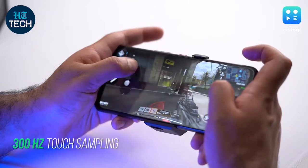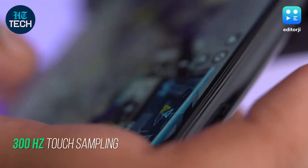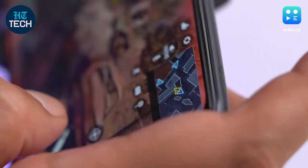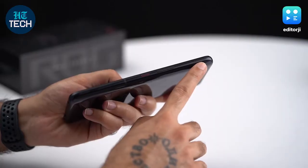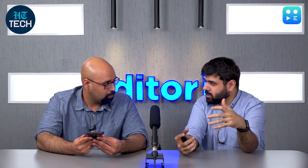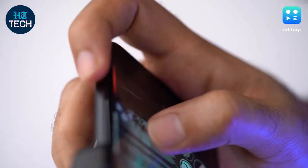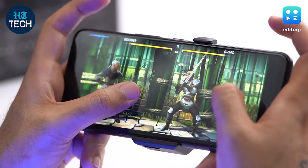Now, for those of you who don't know what a touch sampling rate is, basically it's the number of times the screen registers your touch input in 1 second. And the number over here is 300. So reaction times are going to be so much quicker now. Yeah, and you can actually feel it when you're playing the games also. Even the air triggers, in fact, it feels like the sensitivity has been bumped up from last year. Last year, it felt a bit like you really had to mash them in to register the touch input. This time, the moment you keep your fingers on it just a little bit, immediately it picks up that response and it starts performing.